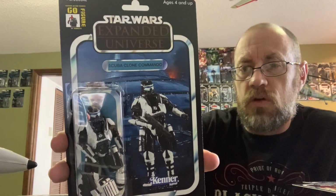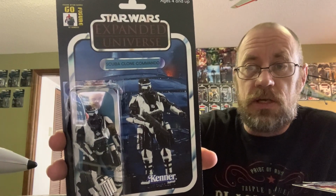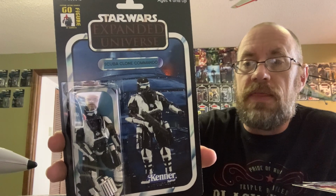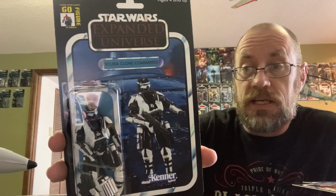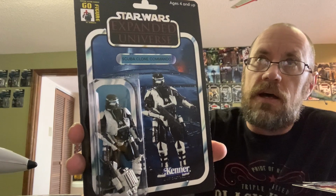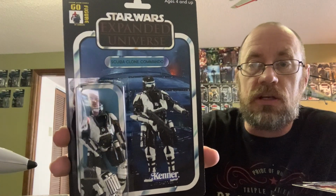But the figures are poorly articulated. Five points of articulation. So what I did is I bought a bunch of them, and then I cut them up and dremeled out arms and legs and added articulation. So all of my guys have super articulation. All my Clone Trooper custom Republic Commandos have super articulation, and this is no different.